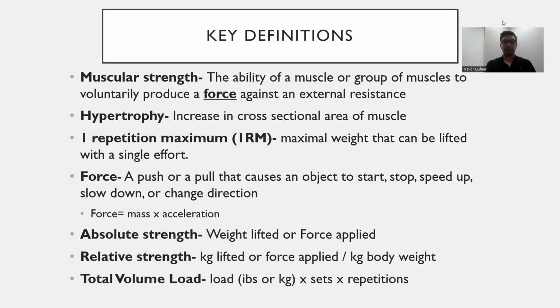Force is a push or pull that causes an object to start, stop, speed up, slow down, or change in direction. We all should know F=ma, force equals mass times acceleration. So if you have heavier things, you need to apply more force to get them to move. Or if you have lighter things and you apply the same force, they will accelerate more quickly.